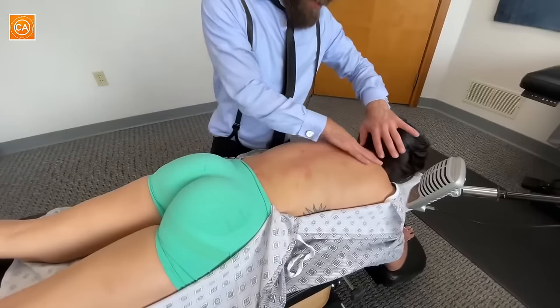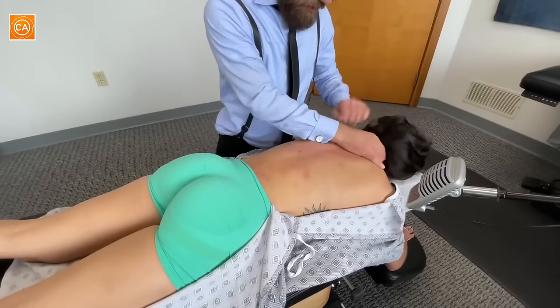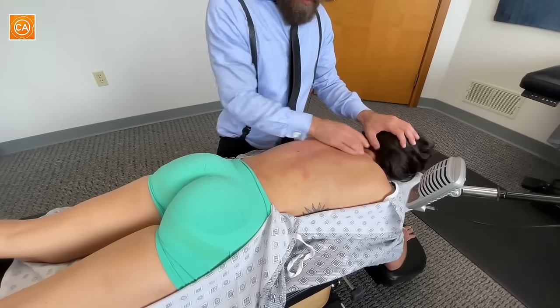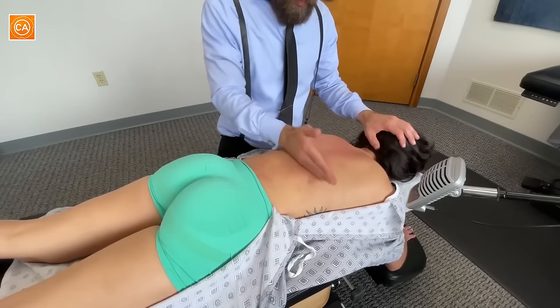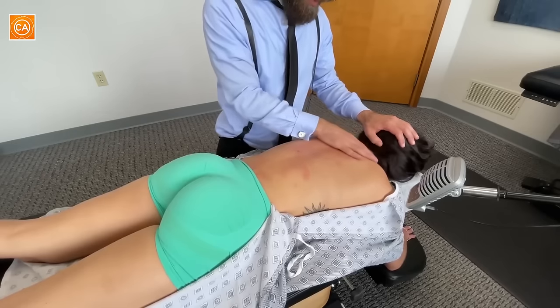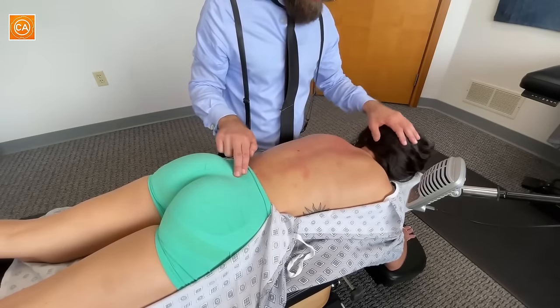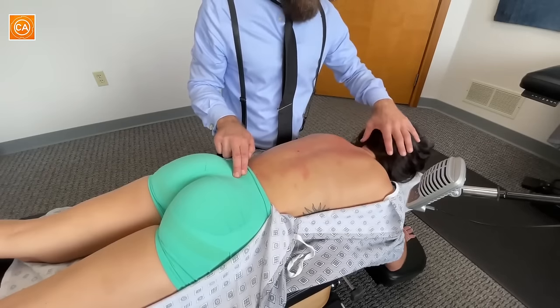Okay, so I'm gonna check three different sets of neurological tissues here. So we have the occipital fibers here, the trap fibers here. There's actually a neurovascular branch that goes here too, but it's mostly occiput, trap, and then the coccyx fibers at the very bottom of your spine, okay? All right, so let's come down to the coccyx fibers first.